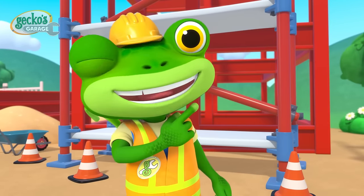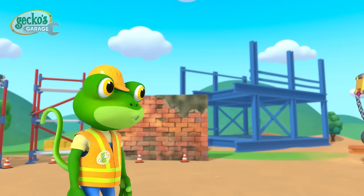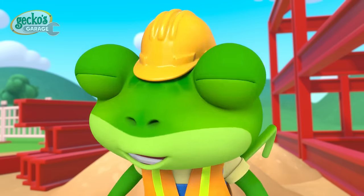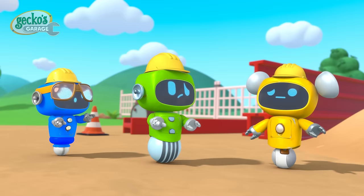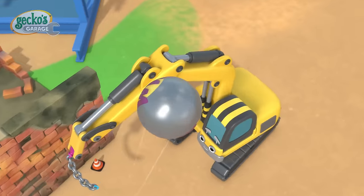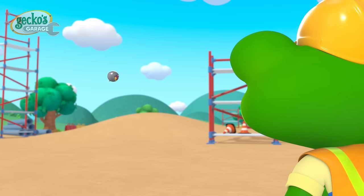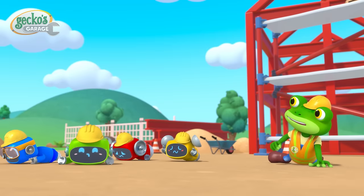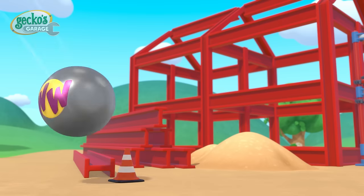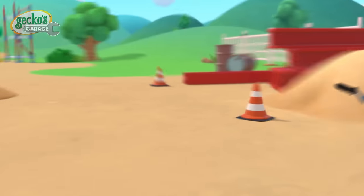Oh, hello, everyone. Smashing day for you to join us here at the construction site. Today, Eric's going to knock down this old wall with his brand new wrecking ball. Mr. Weasel fitted the wrecking ball to Eric's bucket arm, so let's hope it works. Rusty wrenches! That wrecking ball is really just a giant rubber bouncy ball! Let's catch that ball!